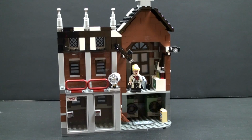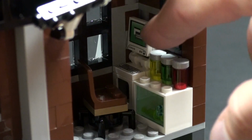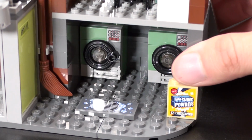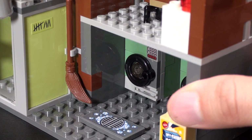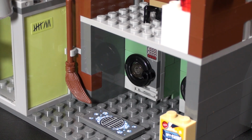The east wing of the asylum contains 2 detention cells, the laundry, and Dr. Harleen Quinzel's laboratory. Dr. Quinzel's lab is furnished with a chair, a computer, some storage, and these really cool containers. The laundry is one of my favourite parts of the asylum. I really love the builds on the washing machines. I like the attention to detail with the drain in the floor, and I like the box of washing powder we get as well. We also get some more nice touches with this broom attached to the wall and some graffiti from one of the inmates, obviously counting down the days till their release.